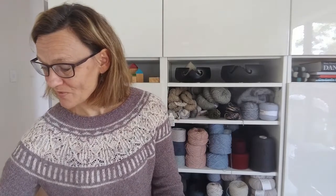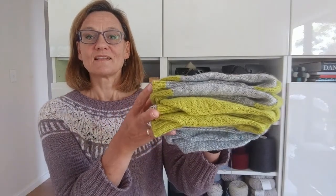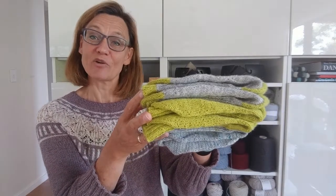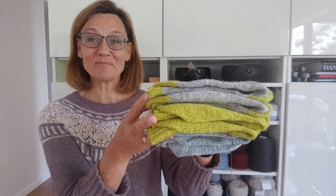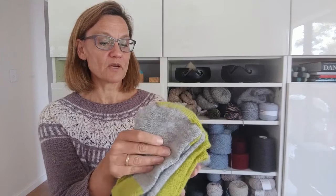Then in the last podcast I showed you some sock yarn, and that I was venturing into knitting my first sock, and I did. Not only one pair of socks, but I've made 3 pairs of socks. So here they are. Very bright yellow and grey, so the grello combination. So the top ones were the first pair of socks that I made.